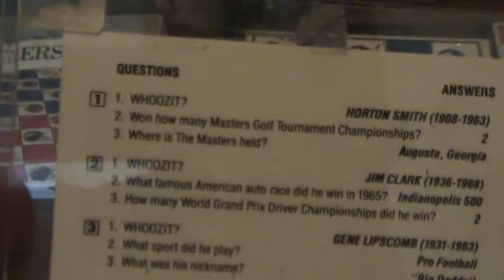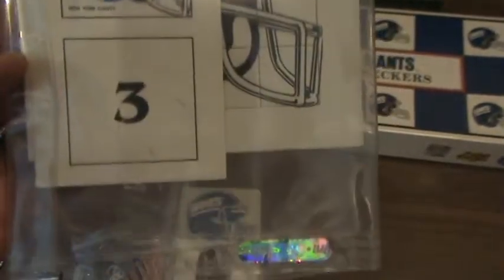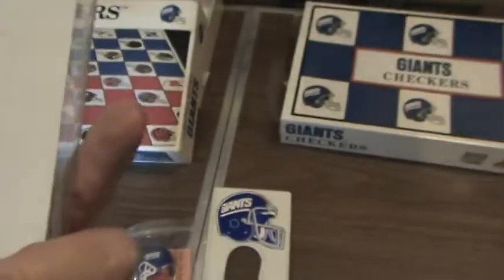These are fact cards, so it's a little game. You'd ask questions and have the answers about the Giants. Even though we have another box of jigsaw puzzles, this probably would have been nice to be in there, but it looks like some kind of game, so it's really not a puzzle. Although these two are, we're going to keep them here. It's like a travel size. It's the Lawrence Taylor, very small little puzzle. There's actually two of those.